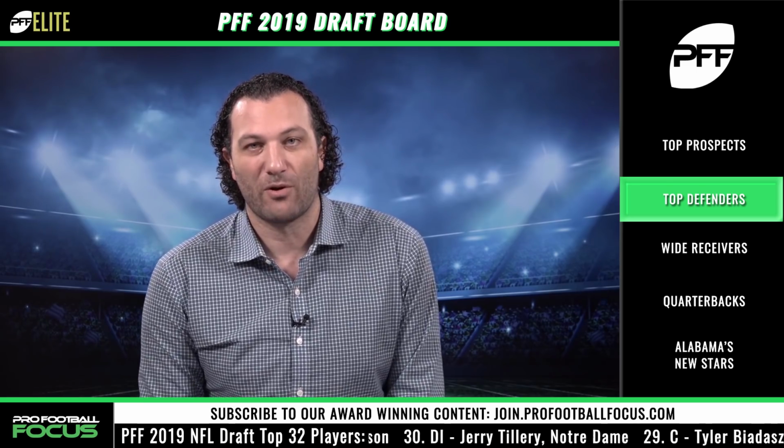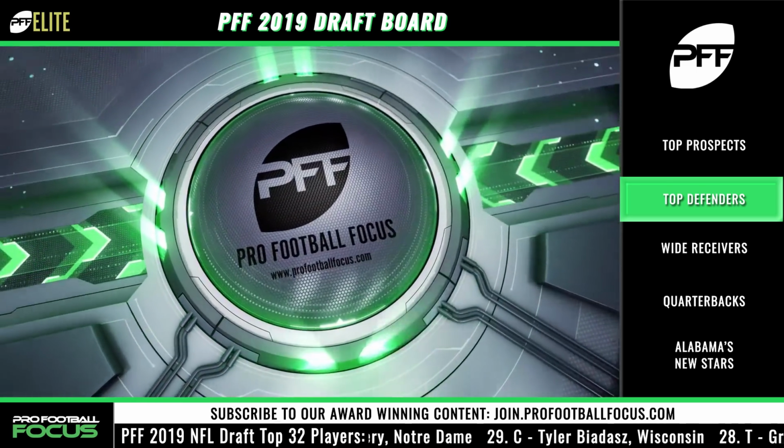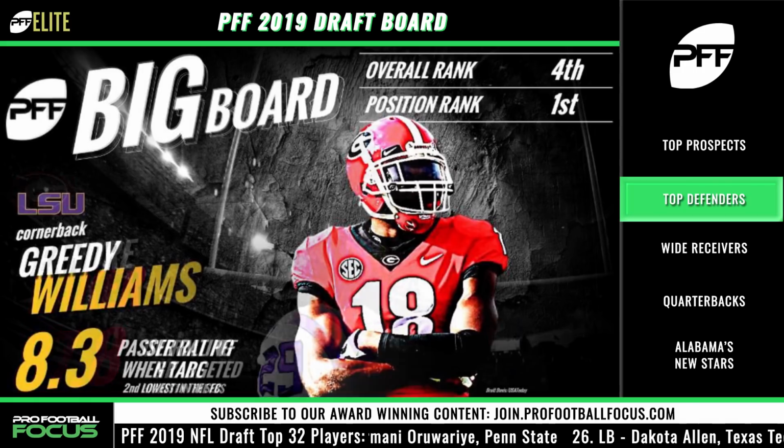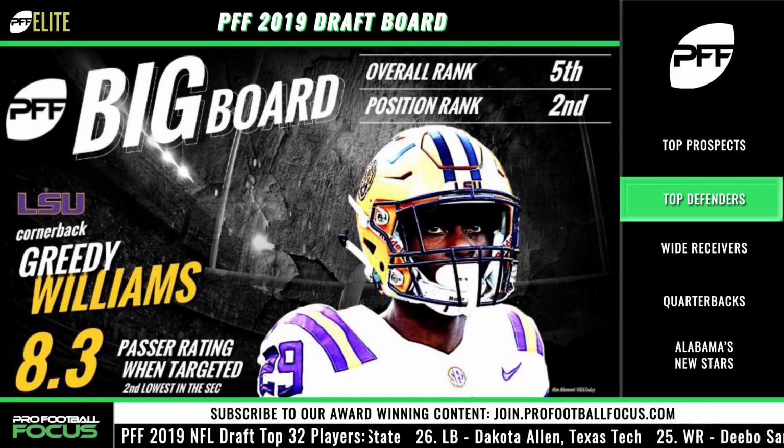A couple SEC cornerbacks round out the top 5 with DeAndre Baker from Georgia and Greedy Williams from LSU. Both guys, different styles. Greedy's more of a press man corner, whereas Baker could play a few more different systems. He could play off, he could play press, and he's just feisty in man coverage. Both guys off to a great start this season.